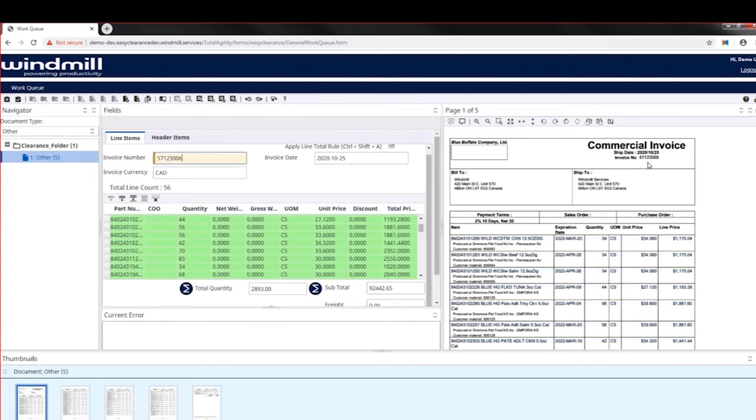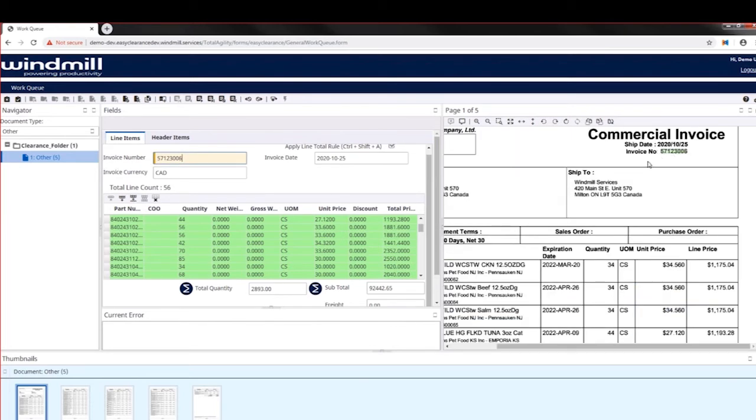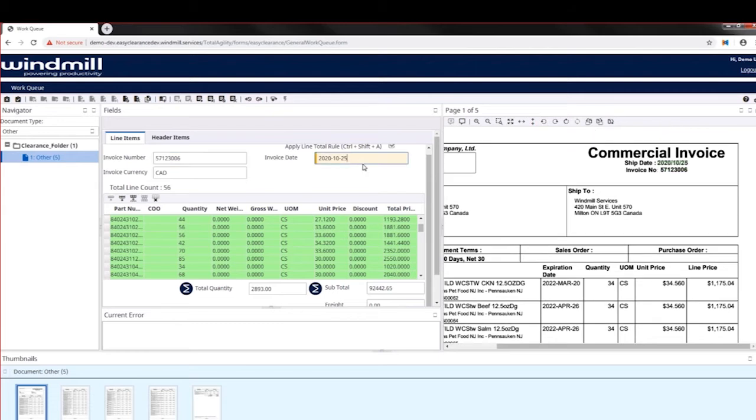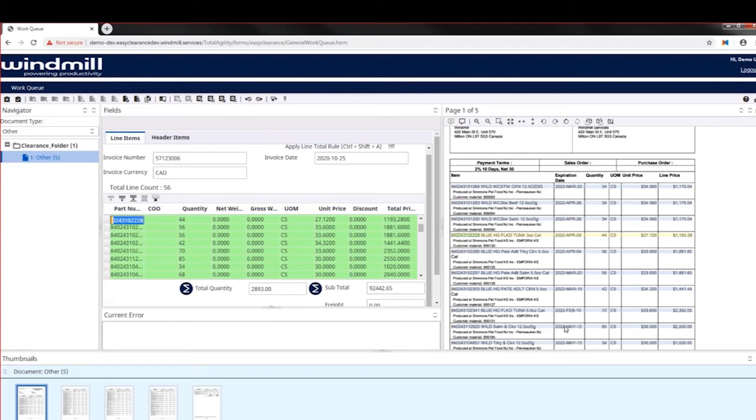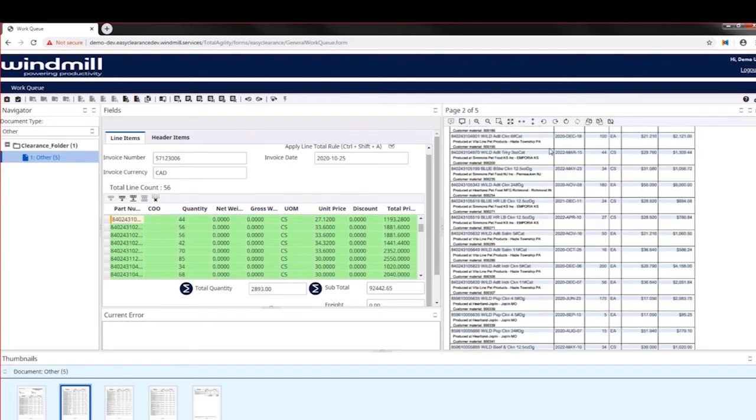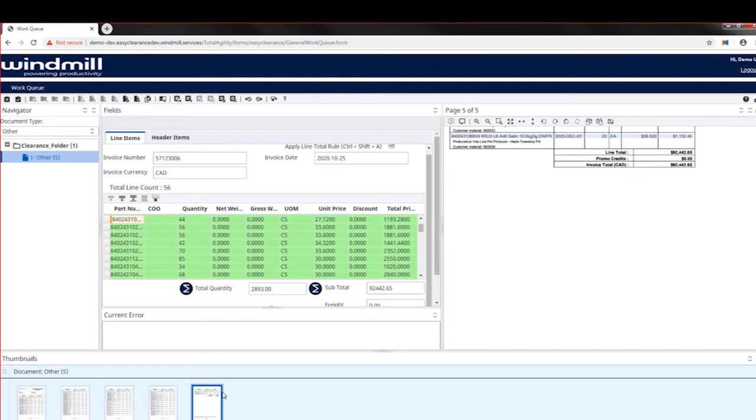On the line items tab, we've got a few header fields, the invoice number, and you can see where we got it from, an invoice date, which we also picked up from the right spot, the currency of the invoice, and then we get really into the meat of the commercial invoices, which is these lines, the repetitive motion. As you can see, we've extracted them, and not only did we extract them, but it actually highlighted to the right each individual row that we pulled off.